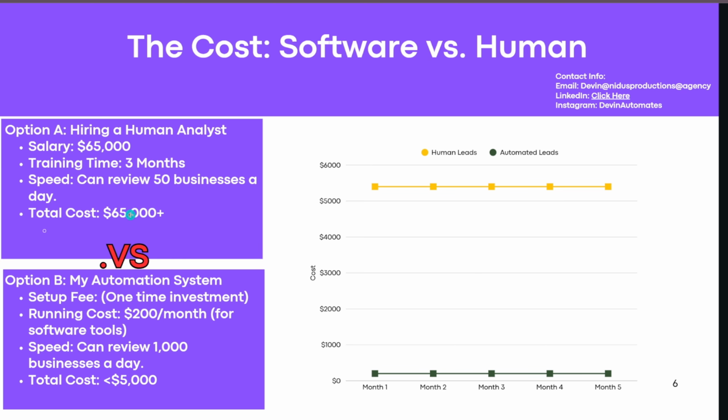Keep that in mind. And it cost them about $65,000 a year, maybe a little bit more. Now, option B, the software system. The automation that we created for them had an initial one-time setup fee, which again, I'm not going to get too much into that right now.